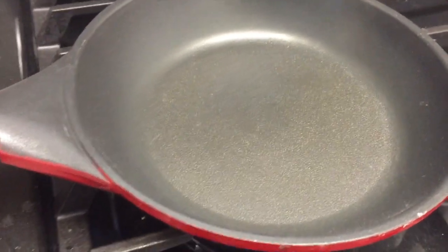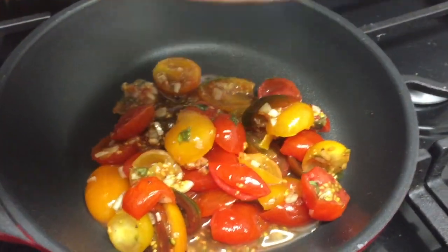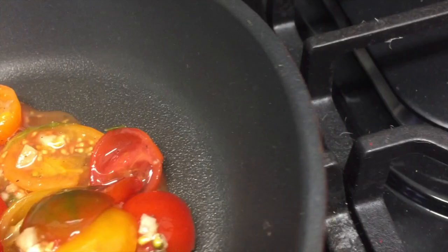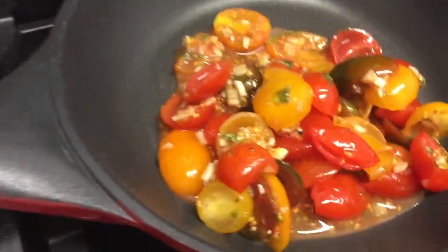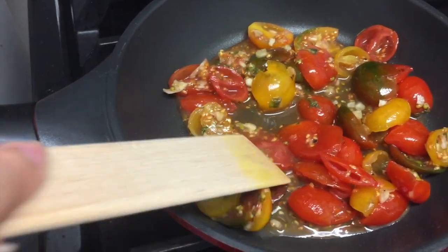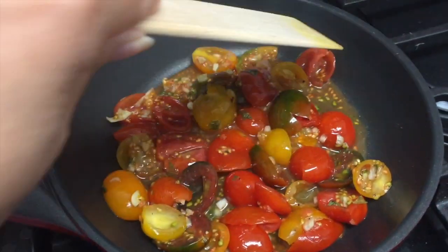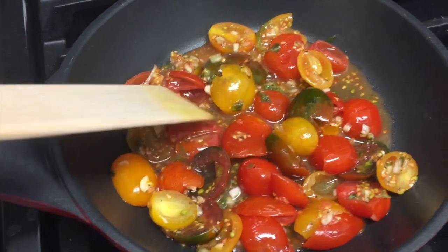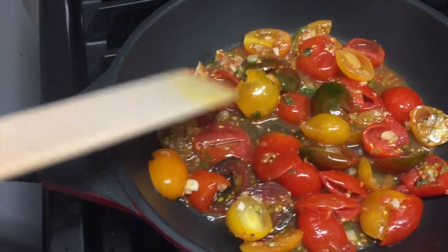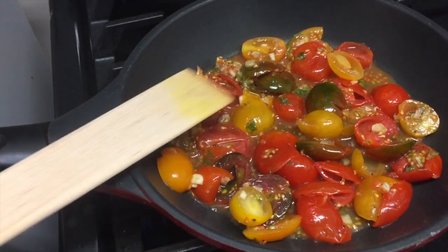So I'm gonna make my Caprese Toast. Like I said before, I am going to cook down these tomatoes that have been marinating for a couple of hours. Got my pan nice and hot, and I'm just gonna let this slowly cook down. Just let that sit there. We'll come back to that. I've also got my toast toasting, so that'll be ready whenever this is done.